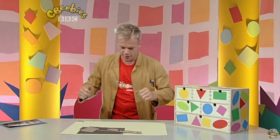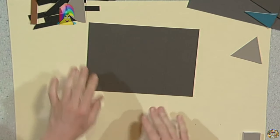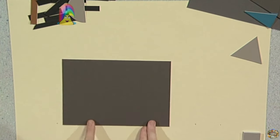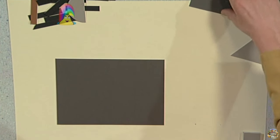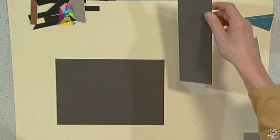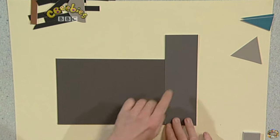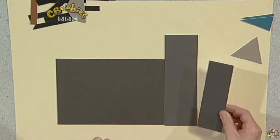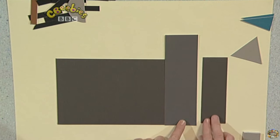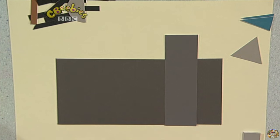Okay, ready, steady, shapes. Let's start with the biggest piece, this big grey rectangle, which could be the main part of the castle. And what about this long, thin rectangle? That could be a tower. What else have I got? Another rectangle. I could use that for the other side of the building. And there is my big castle.